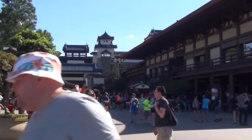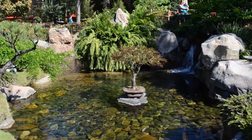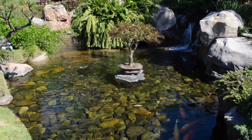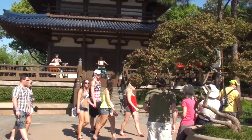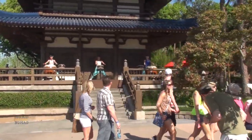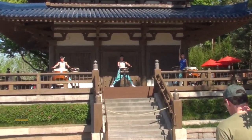The courtyard area is filled with Japanese pools and gardens. Look how pretty this pool with the bonsai tree in the middle. Welcome to Matsuri-za! It looks like they are going to have a drumming show in front of the pagoda, so let's listen.